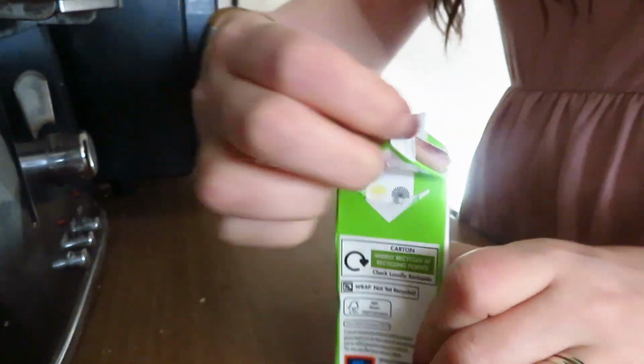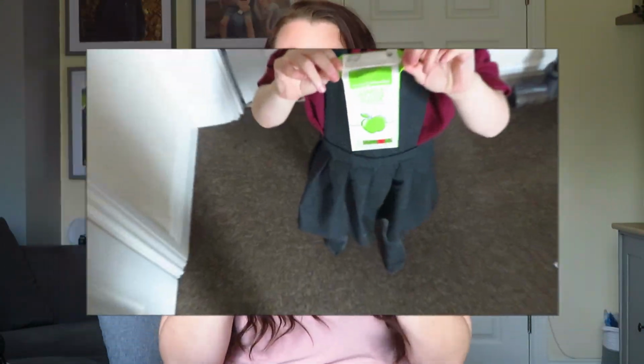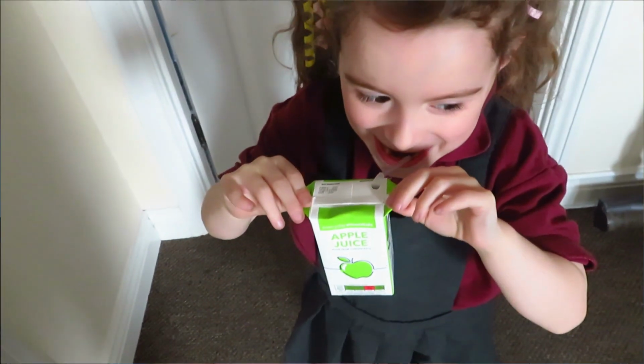The next one I thought was genius. There's so many times when I have a carton of juice and give it to my daughter. When she picks it up, she doesn't realise it, but she squeezes it ever so slightly and it all falls out. You lift up the flaps and you tell your child to hold on to the flaps instead of the actual carton part, and they don't squeeze it and spill it everywhere.